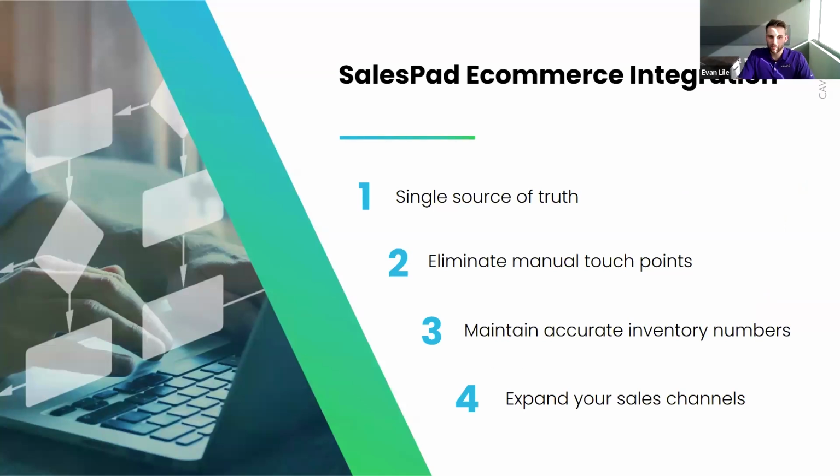How Shopify or Cavallo and Shopify POS integration can help solve some major issues. By integrating your e-commerce solution with Cavallo, you can really use your ERP as a single source of truth. So you have that seamless, user-friendly point of sale while maintaining all of your customer order and item data within SalesPad and GP. The integration can help eliminate manual touch points and remove any need for an employee to have to rekey information into SalesPad, not only improving efficiency, but removing room for errors.